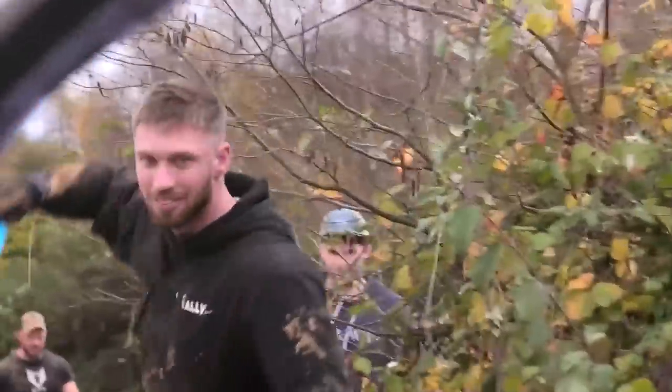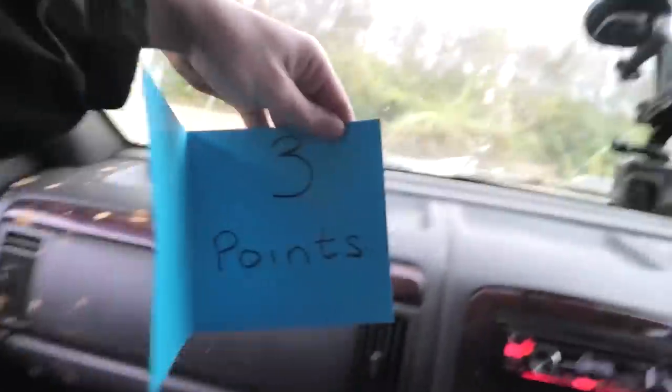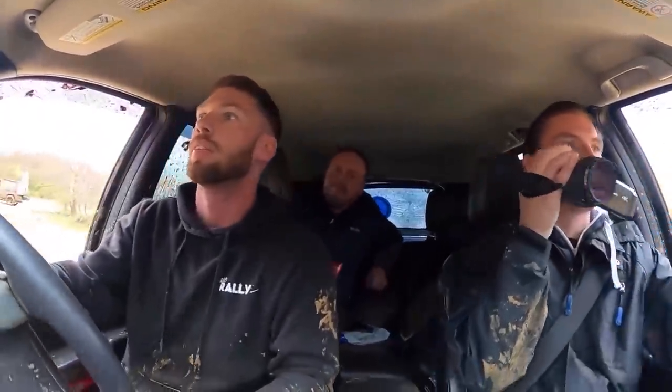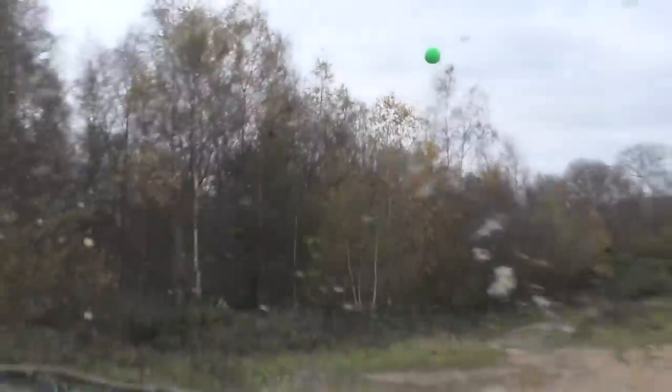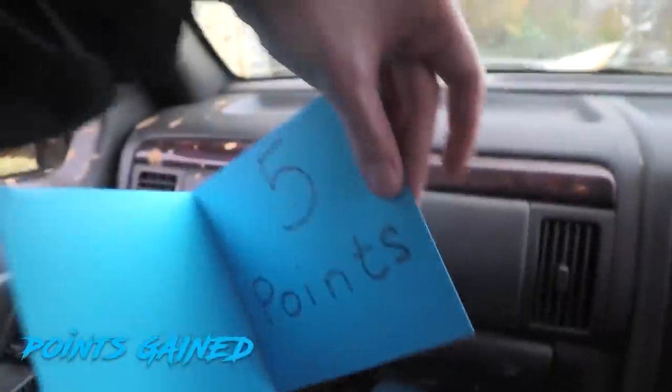Oh, I can't see it. Oh, yeah, it's up there. It just goes to the left hand side. Yeah, we got the points. Just before the other team does this thing. 3 points. Well deserved after a lot of that. Yes, another balloon. I don't know why we made it so difficult for ourselves initially. Thank you. 5 points. Yes.